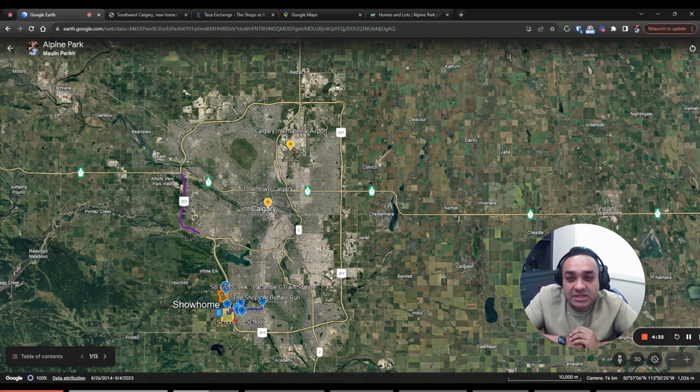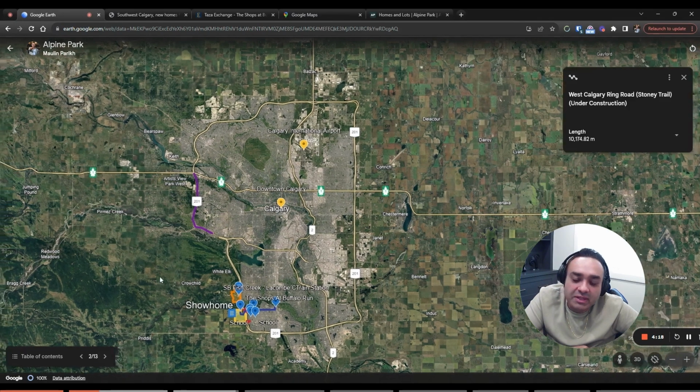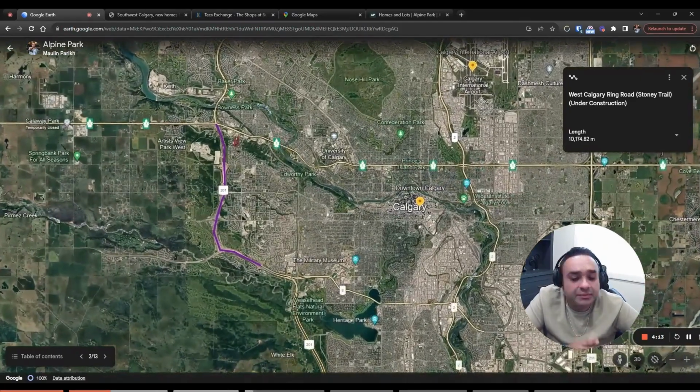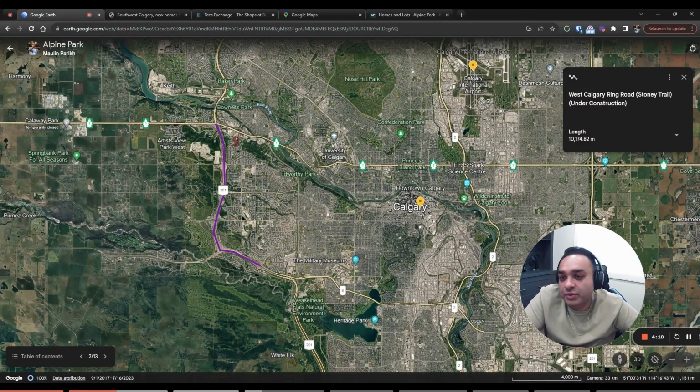And so what you see here on the screen is a map of Calgary. You'll see the Calgary International Airport located right up here, followed by the downtown core. Now, before we get into the southern region here of the yellow shaded area where Alpine Park is, I do want to go ahead and touch on one section of the West Calgary Ring Road that is still being worked on. Now, the projected time of completion here is 2024, so it is almost done, and I would expect that by the end of 2024, traffic should be free flowing and you'll have full access to use the entire Ring Road, as the community continues to get built out.